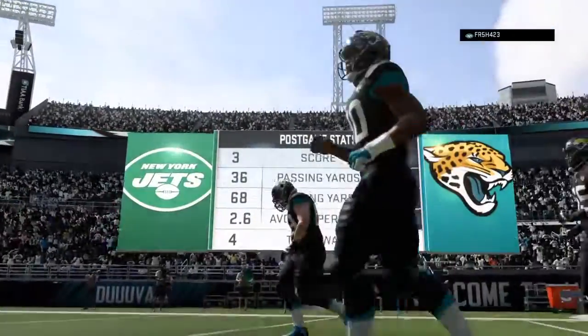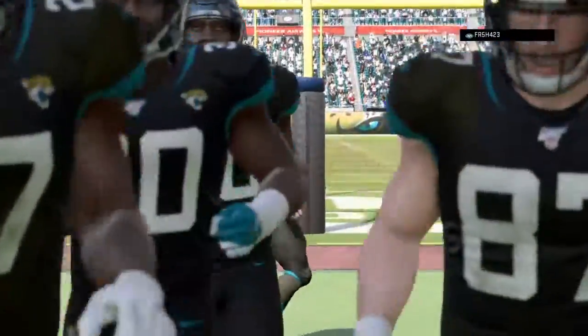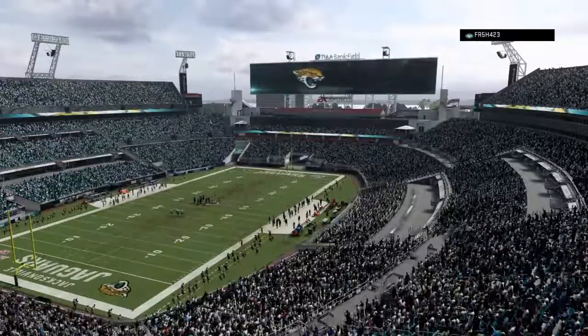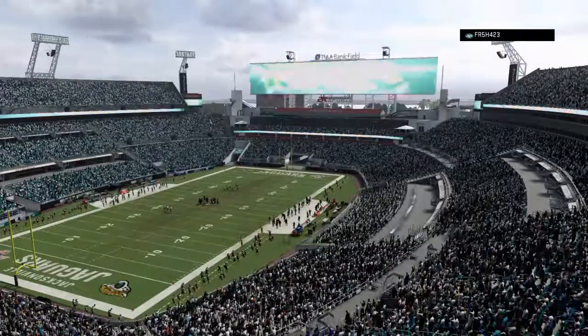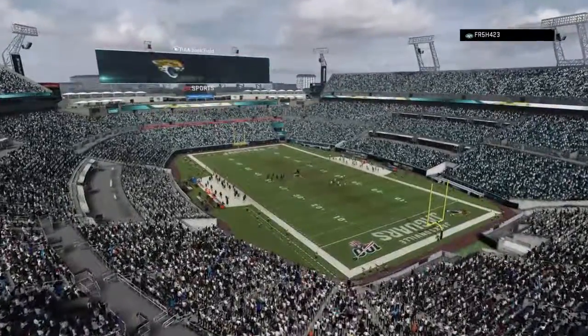So for the Jaguars, it's a nice win to finish off what's been an ugly first half as they move to 2-6. And they'll get to stay home again next week. Meanwhile, for the Jets, things are definitely going south quickly as they fall now to 1-6. And they'll look to regroup next week as they head down to Miami to take on the Dolphins.